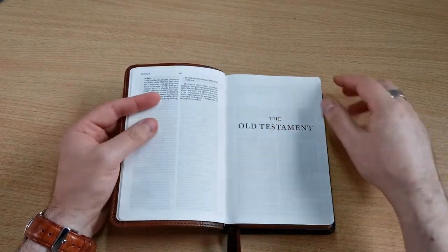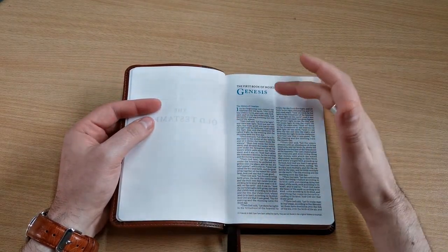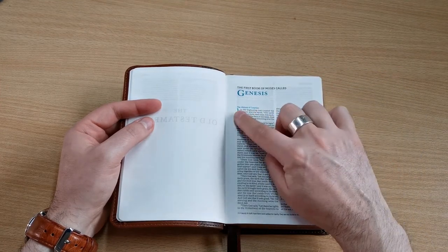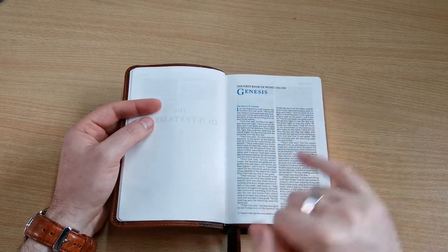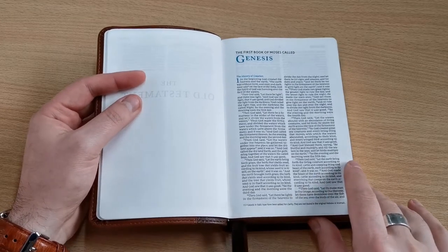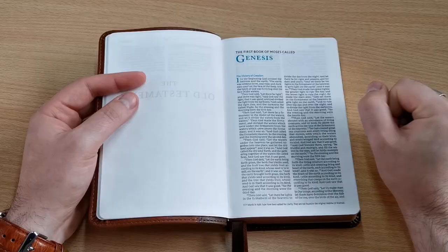And here we got the Old Testament. Now the first thing that pops up is this lovely teal blue for the book names and paragraph titles, chapters and verses. Also, we're going to have chapter and verse for the footnotes down here. And one of the things I'm going to be missing in this edition is the fact that these are not the full set of the translator's notes.